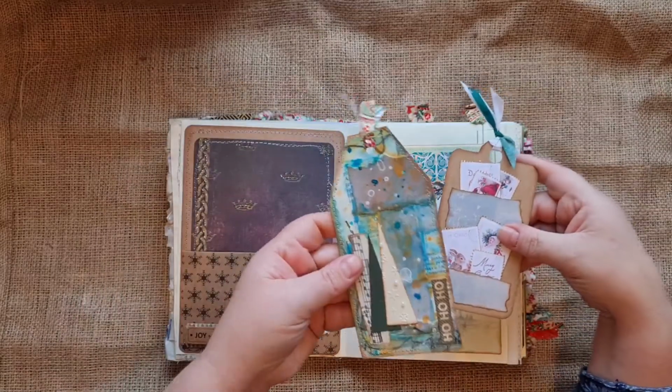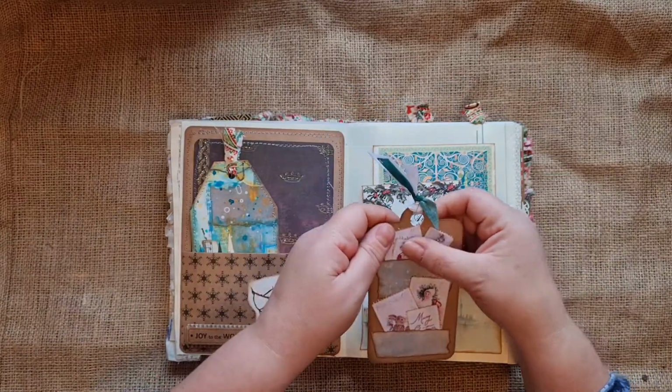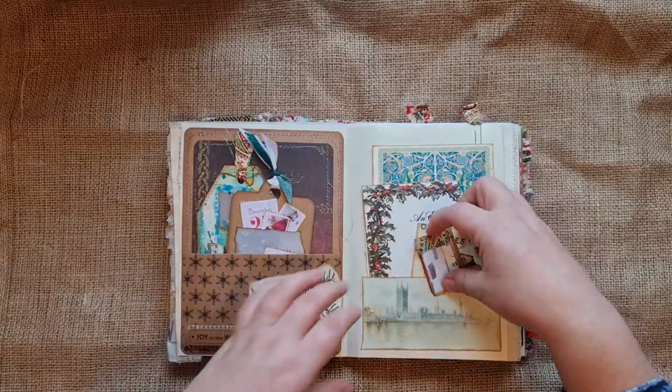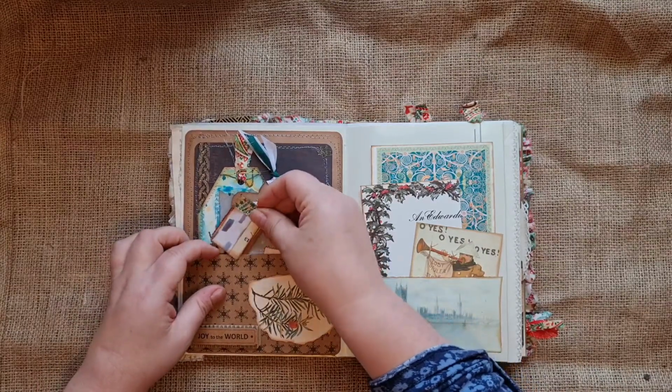So another one of those handmade mixed media tags. This one's got a couple of tuck spots on it with some postcards, ephemera bits and bobs on there for you to use. And then just another one of those scrappy little pads just to hang over the top of the pocket and look cute.